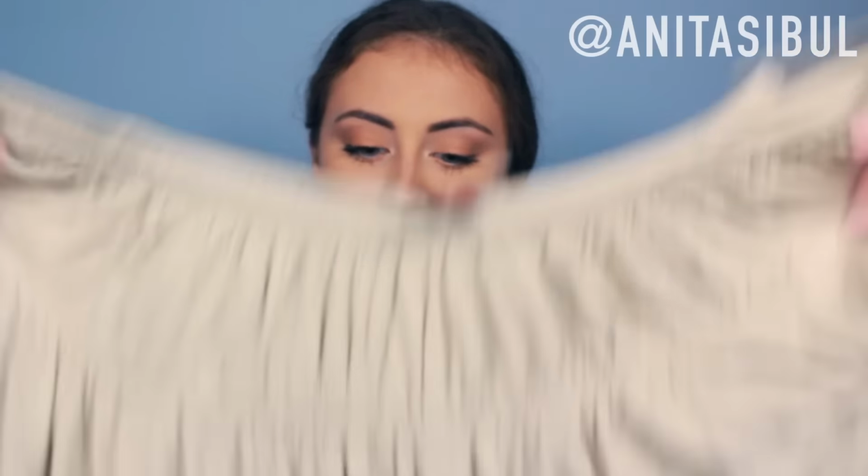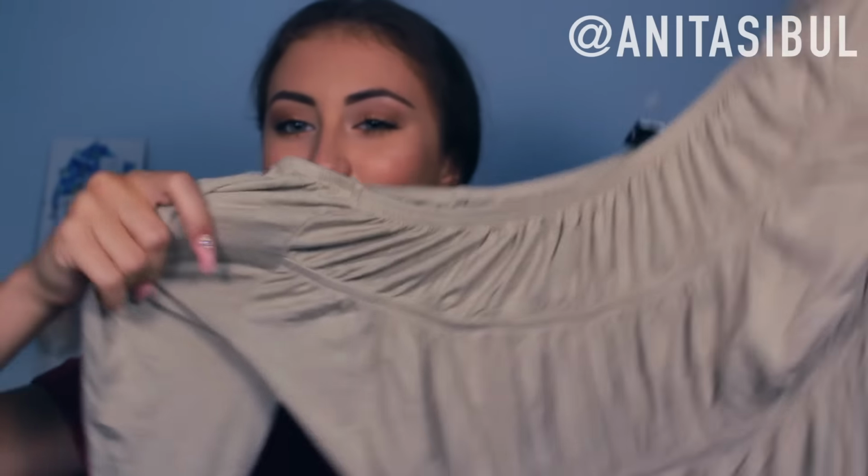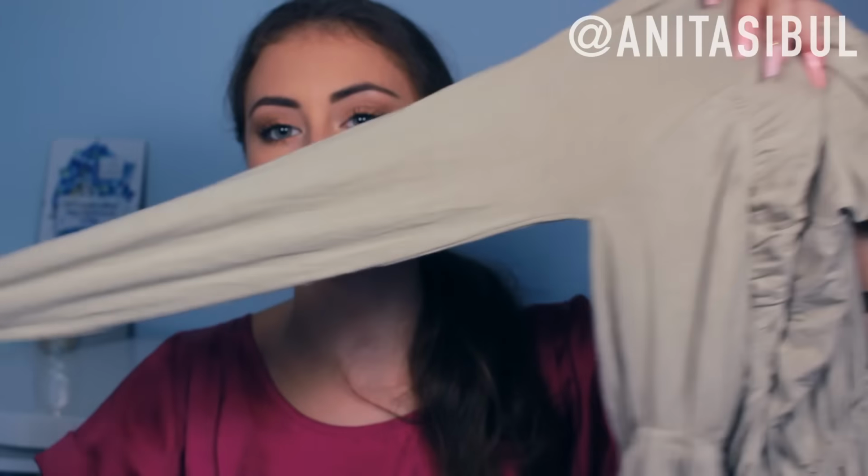So another thing in this nudish kind of color, this is a bohemian vibe shirt. It has long sleeves over your shoulders. Not really my style, but still something that I'd like to wear, even more when it's only 50 cents.